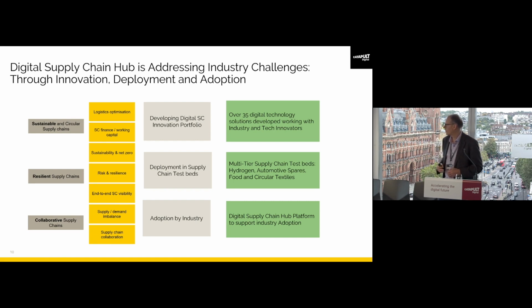We're then deploying those in test beds, and you're going to hear, as I said earlier, from 2 of those test beds, the hydrogen and circular test bed, as environments to test, try and understand the value of digital technologies within your potential organisation. And then finally, through our digital supply chain hub, which we launched in July, we're helping organisations with the adoption journey of understanding about digital right the way through to using digital to deliver for their businesses.